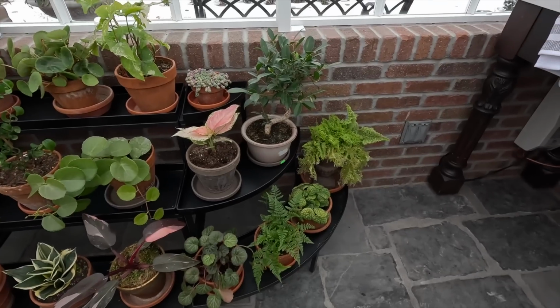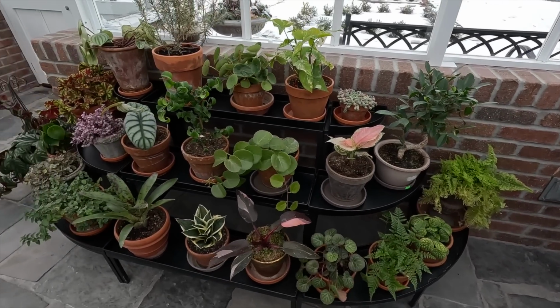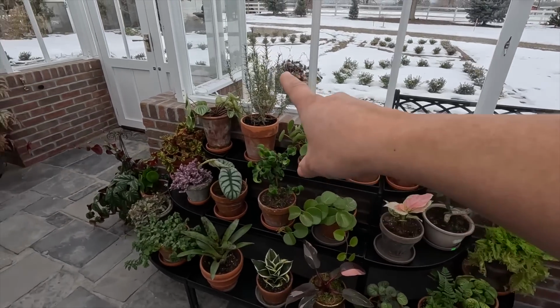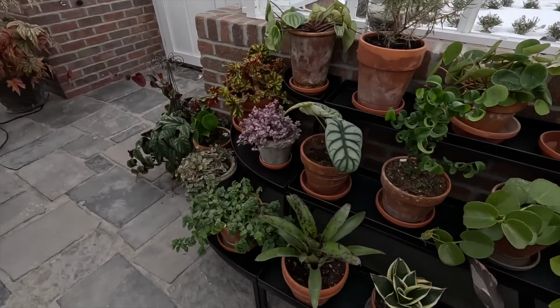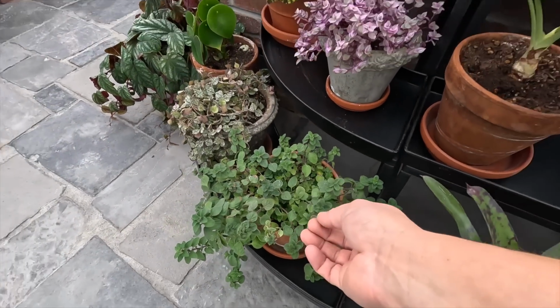But let me give you just a little bit of a look. I'm not gonna name every single one of these plants, but every one of them is going to get some fertilizer water today. In this mix of house plants, we do have 1 rosemary and 1 oregano. So a couple of the herbs over here, I need to groom on the oregano a little bit, cut it back. It's got some kind of burned ends there.